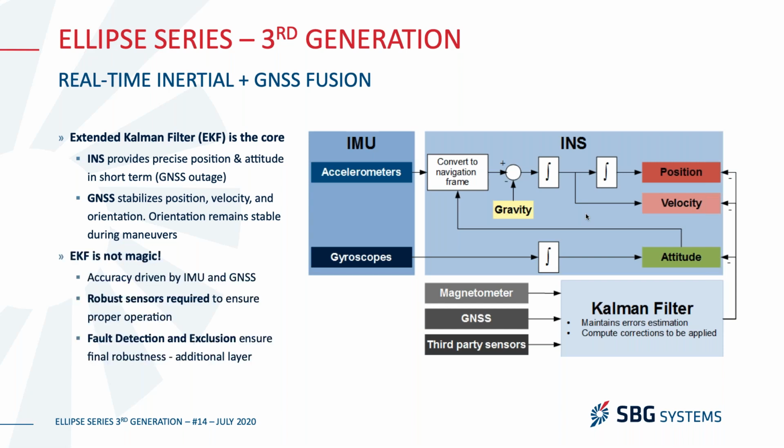However, keep in mind that the EKF is not magic. If you want good performance and good robustness, you still need a very good IMU, and you also need robust aiding sensors on the other side. The final accuracy you reach is definitely driven by those two sets of sensors. You need robust IMU operation. If you have any failure on the IMU, your system is completely lost.